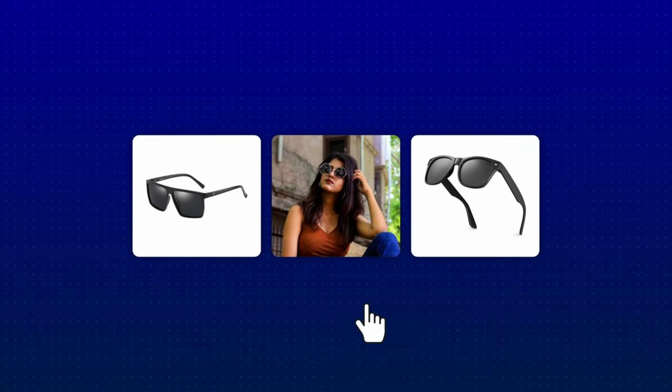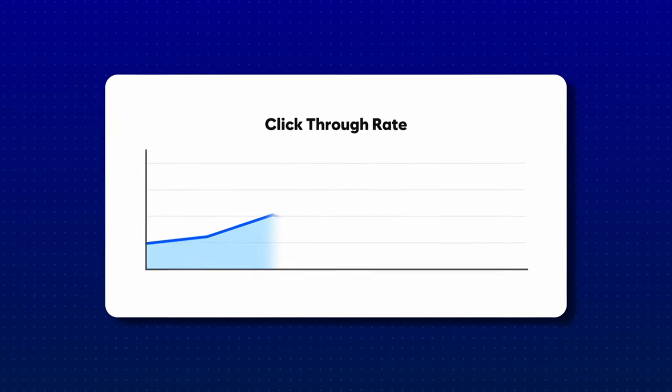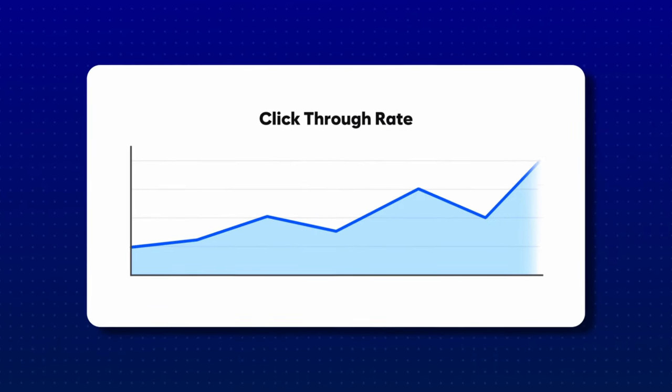And very quickly, obviously what this then leads to is an increase in click-through rate. A higher click-through rate makes your ads more relevant. Google's going to push your products further up the ranking, and overall if you're showing your product in the best way possible, the conversion rate is probably going to increase on the other end on your website as well.